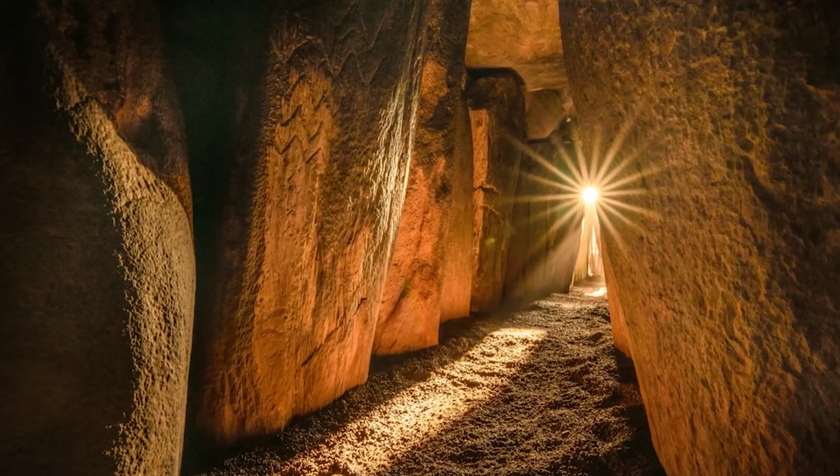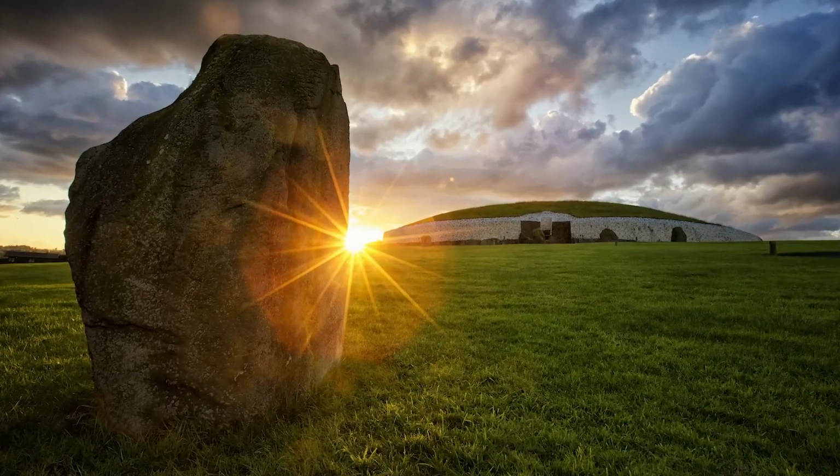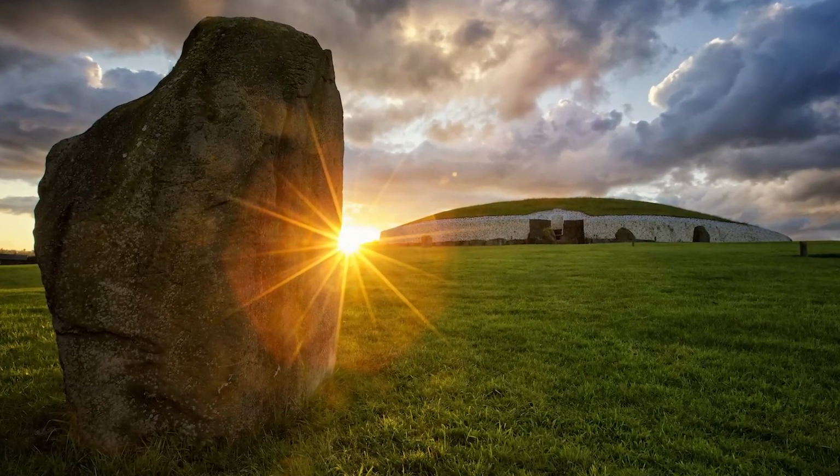And if that's not fancy enough for you, the tomb is surrounded in a ring of large curbstones. There's actually 97 curbstones that surround Newgrange in total, and some of these are engraved with megalithic art. There's probably one that says Todd was here. Most likely.